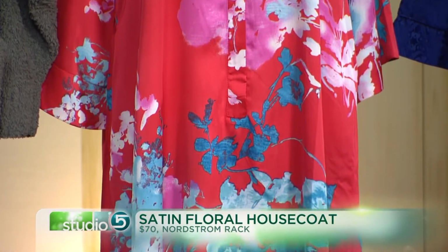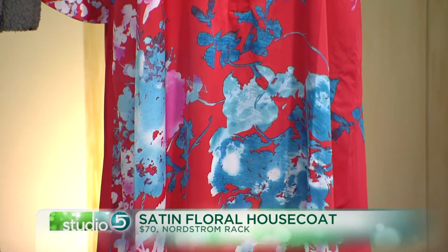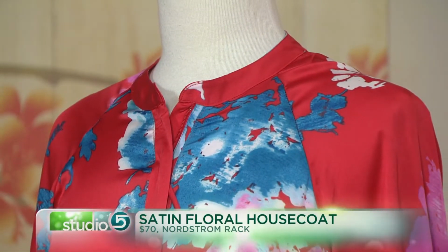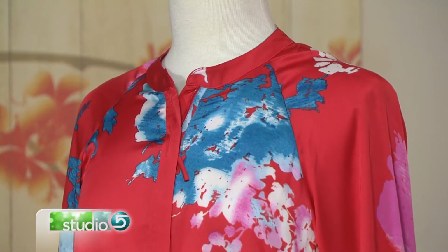It is pretty. It's got the flowy arms, and you could have your normal pajamas under that, and then throw that on when you wake up to make your kids breakfast or whatever. Sure, it's a around the house coat. And you're all set. All right, a solid blue kind of represents your next style option.